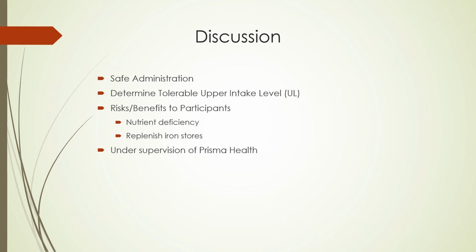The risks and benefits to participants include the potential of a nutrient deficiency due to the high absorption of iron and how that affects them biologically. The benefit would be to replenish their iron stores and essentially take them from a hemoglobin level that's below the healthy level into the healthy level, essentially eliminating their iron deficiency anemia condition. Additionally, this will be under the supervision of Prisma Health Hospital employees and clinical staff to ensure the safety of the participants in the study.